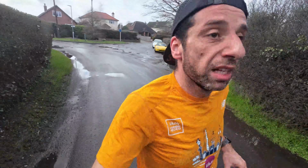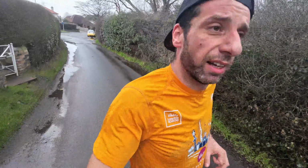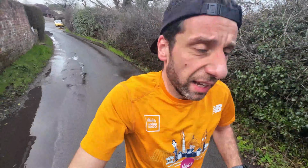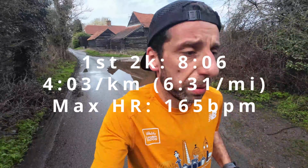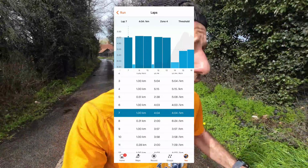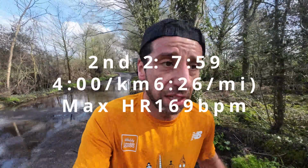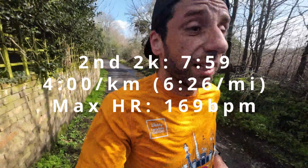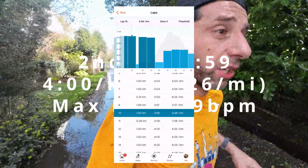Threshold running is also about keeping the breathing under control. As I get to the end of that 2k rep, I think that was 8:06 or 4:03 kilometer pace, heart rate peaking at 165. So all good, let's do it again. Second 2k done, 7:59. Heart rate peaking though at 169, so we're getting really close to what I would call a threshold heart rate. But we're still under, which is the most important thing.